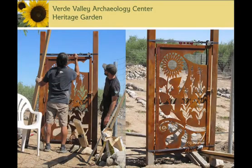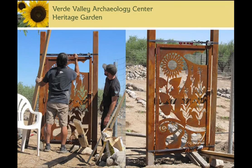And then beyond the fence, we wanted to have a nice gate. We thought, we got the money, and this is going to be a public installation, and looking forward, we want this to reflect well on the center. So we met a young man at our farmer's market who did metal work, and he's especially good at this cutout metal work.